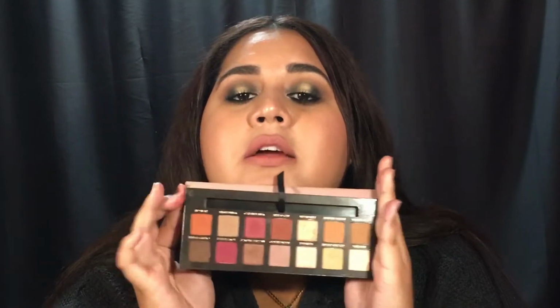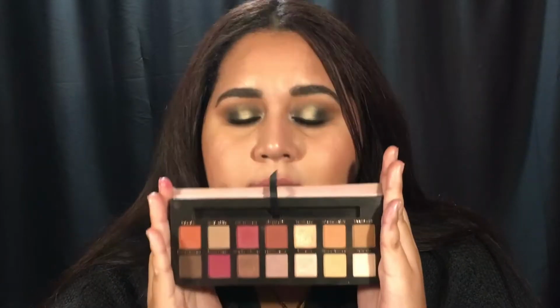Okay, and 2 more palettes that I really want to give a huge shout out to. I always say everything is one of my favorites, but ultimately this is one of my best blendable shadows, the Anastasia Modern Renaissance palette. These shadows are powdery, but they blend out so beautifully. In the colors, I'm just obsessed with the colors.